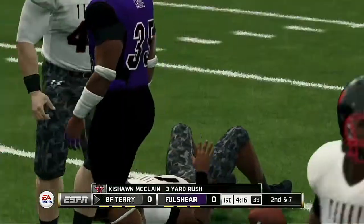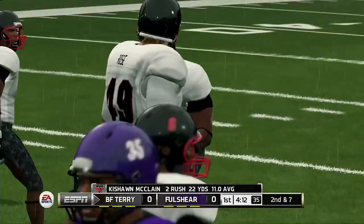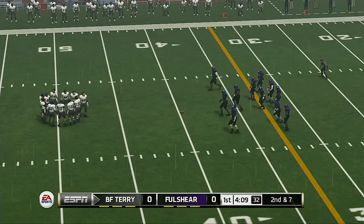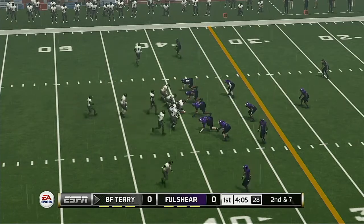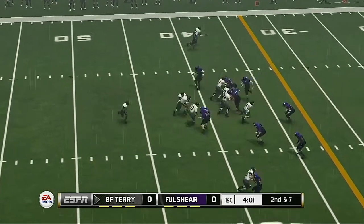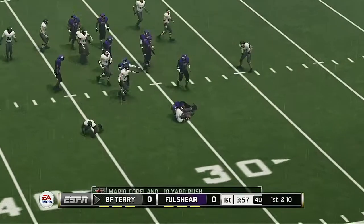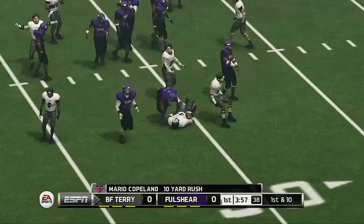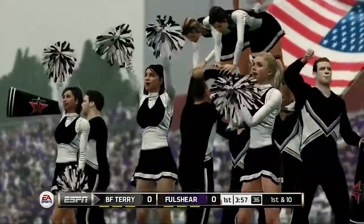Taken down at the 40-yard line. From the 40-yard line, second down. And he's tackled right around the 30. He's going to get some congratulations for that nice display of running. Normally, his job is to block.